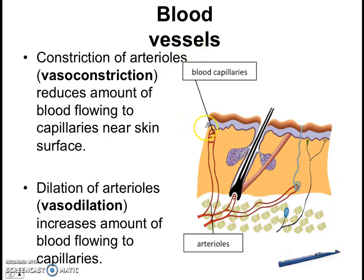Now, how does that help in regulating temperature? Well, the key point is that if more blood comes to the surface, that means vasodilation, then more heat can be lost from the surface of the skin, right? Because the blood will bring all the very warm blood from the center of your body to the surface, so you lose a lot of heat. However, if you have vasoconstriction and there's less blood flowing to the capillaries near the skin surface, then this heat loss from the skin surface will be reduced.